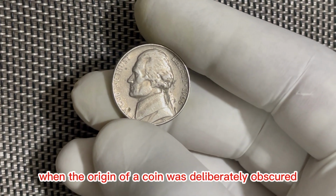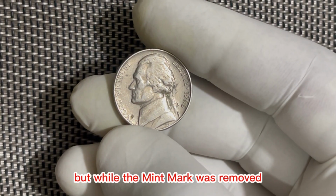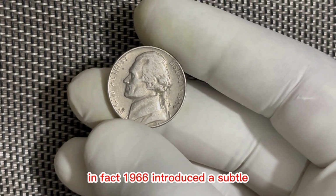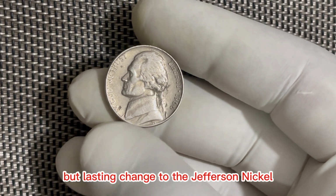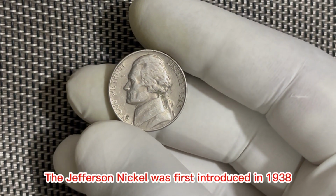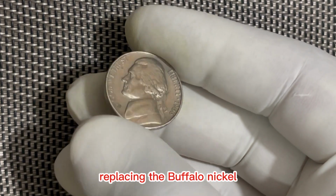This makes them part of a unique era in U.S. coinage when the origin of a coin was deliberately obscured to preserve the integrity of the economy. But while the mint mark was removed, the coin's importance was not. In fact, 1966 introduced a subtle but lasting change to the Jefferson nickel that would mark a turning point in its design. The Jefferson nickel was first introduced in 1938, replacing the Buffalo nickel.